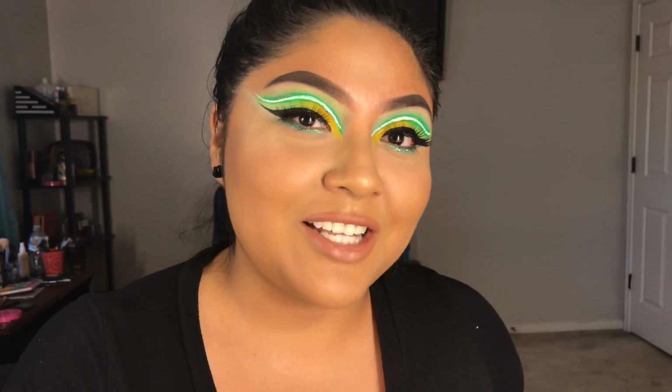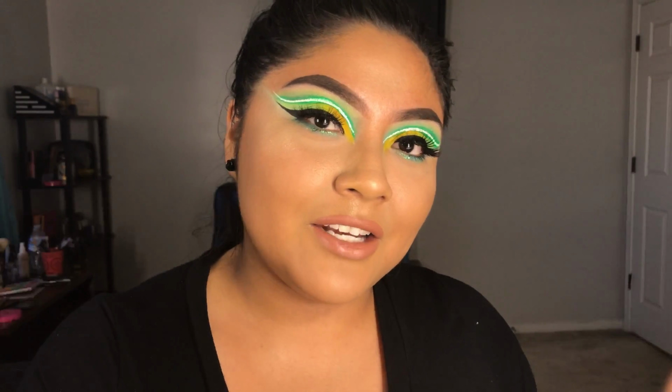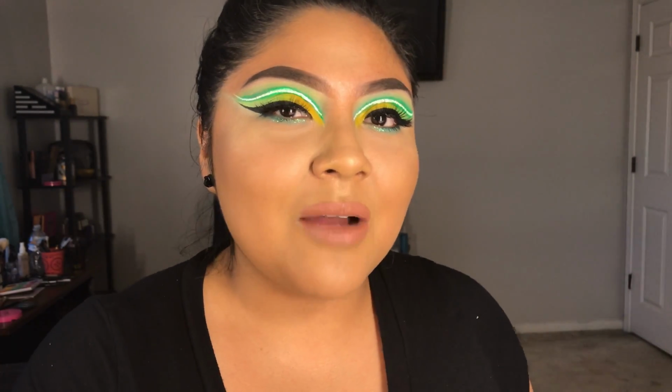To be honest, it kind of worked out for me because you were able to see the effect that the white liner gave this whole look. So I'm really not that mad at it, but that's why you'll see me in a different part of my room. So I just wanted to let y'all know about that.